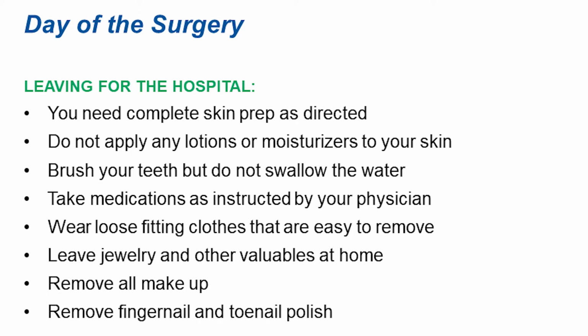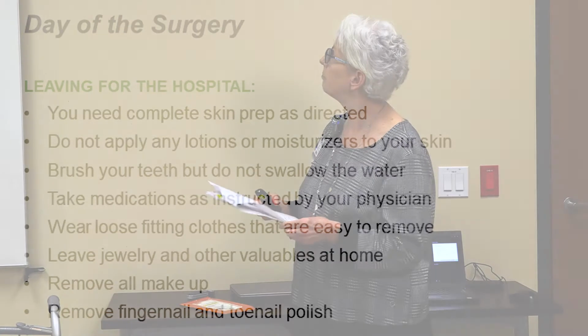If you've been instructed to take a medication the morning of your surgery by your doctor or our PAT nurses, go ahead and take that medication that morning with the littlest sip of water possible. Again, whatever loose, comfortable clothing you would like to wear is perfect. Leave all of your jewelry and your valuables at home, please. You won't need those while you're here. No makeup and no fingernail polish and no toenail polish, please, when you come.